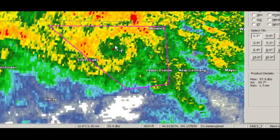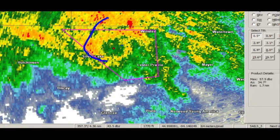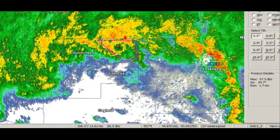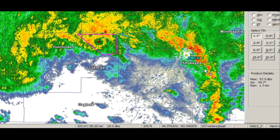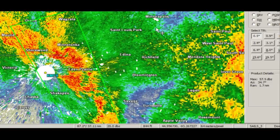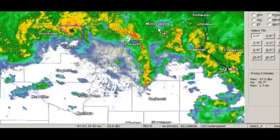So, one last look at the storm. Interesting little donut shape. So definitely something going on in that storm, most likely rain-wrapped and rotating, some sort of vortex embedded there. That's going to be just northeast of Silver Lake. And that in turn is going to be about, let's see, where's Minneapolis? It's going to be about 37 miles west of Minneapolis.